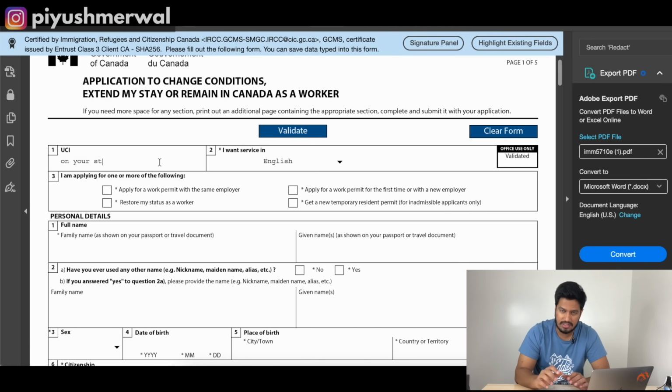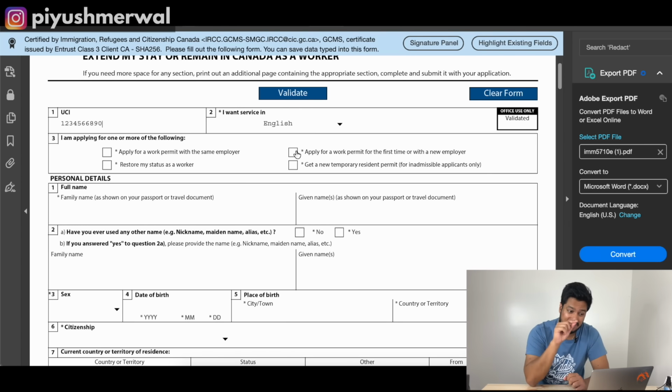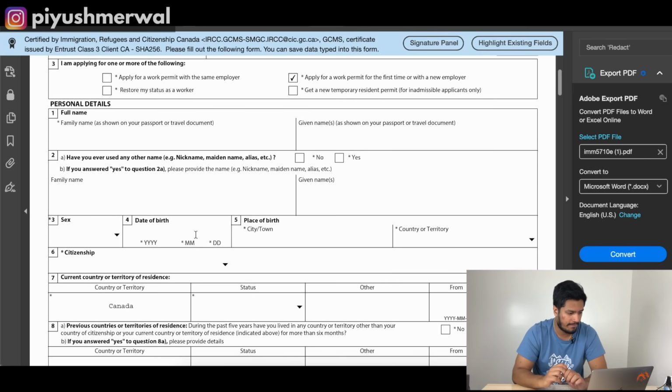Okay, no dashes, just 1 1 2 2 3 3 4 4 without any dash. Okay. Now point number 3, you will say I'm applying for one of the following. You want to check this particular option, apply for a work permit for the first time. Okay, you don't want to select apply with the same employee. Don't want to select any other option.